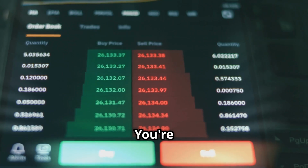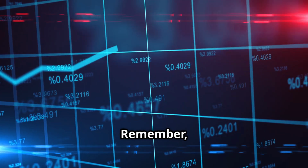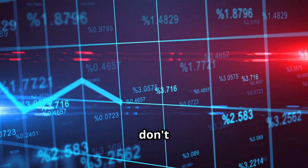There you have it. You're now armed with the knowledge and tools to start investing in the stock market. Remember, investing is one of the most powerful ways to build wealth over time, so don't wait another day to get started.